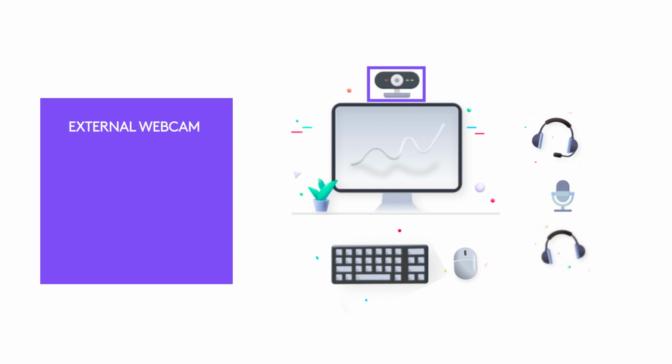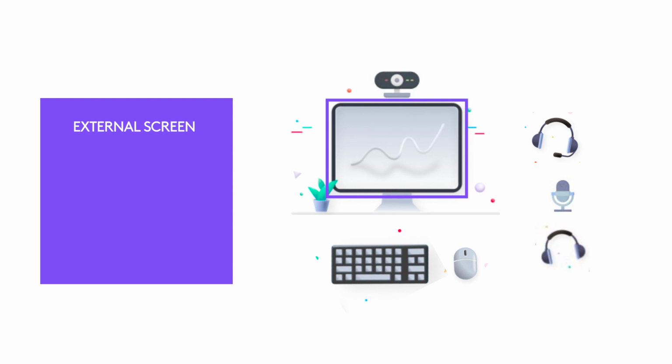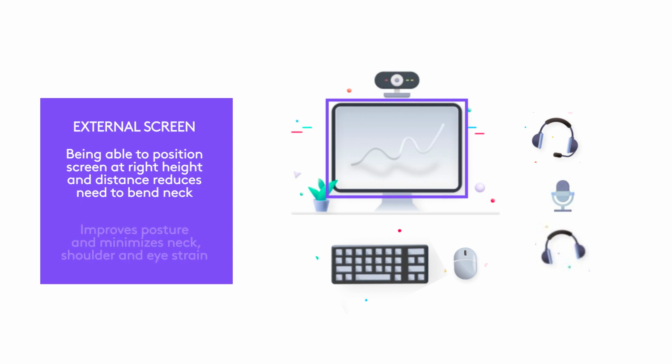External webcam. Using a webcam sitting on top of an external screen rather than a laptop webcam, make sure you're looking up and straight ahead, which improves neck posture, reduces neck and shoulder strain. External screen. Being able to position the screen at the right height and distance reduces the need to bend your neck, improving posture and minimizing neck, shoulder, and eye strain. If you don't have one, set your laptop on a stand or a pile of books.